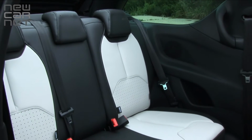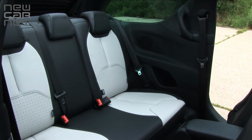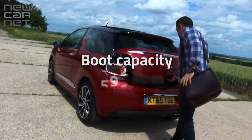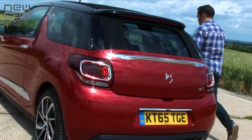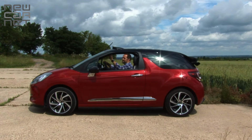3 adults in the rear would be something of a squeeze, but 2 can relax in comfort, with elbow room to spare. Boot capacity is good for the class at 245 litres, but if practicality is your thing, then swapping the canvas roof for the hatchback's tin top will give you more luggage space and greater versatility.